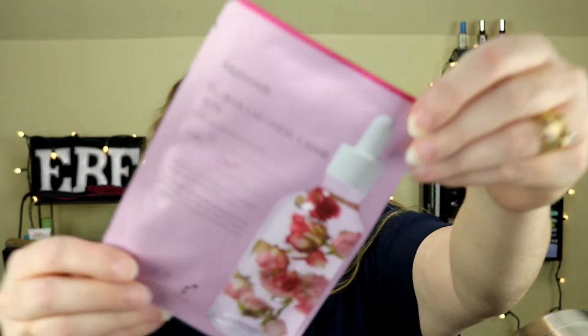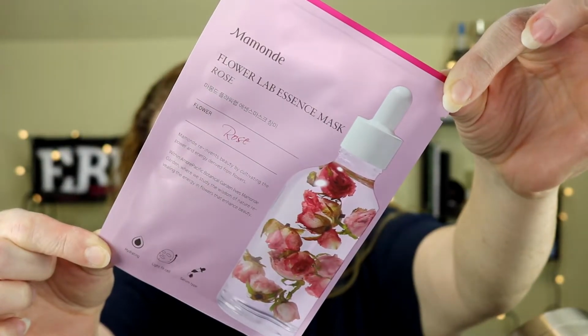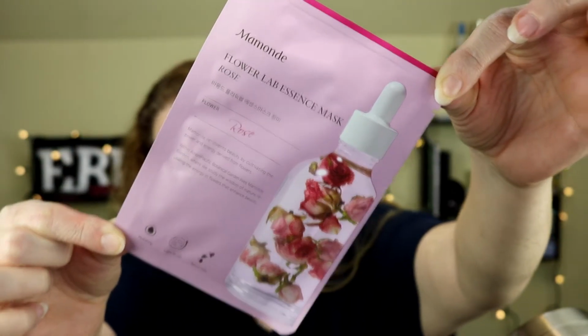All right, let's go ahead and pull this out. This is a face mask. Okay, so this is from the same brand, Mamonde as well. This is the Flower Lab Essence Mask in rose. All right, that is what it looks like. All right, so this says the Mamonde Flower Lab Essence Mask.